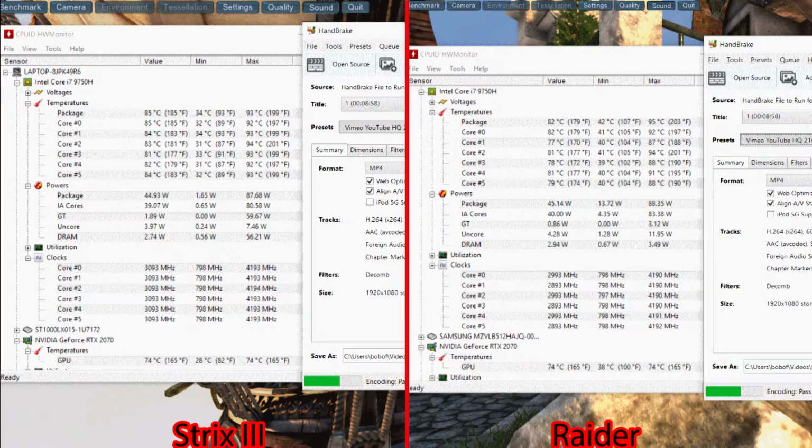And here we have the Heaven benchmark loop running in the background at 1440p on both systems with a HandBrake encode at 4K 60. Here you will see where that short-term power limit of 90 watts kicked in on both systems. This is the highest peak temperatures, but this is something that will last a maximum of 30 seconds. After that, everything tends to settle down, and we will get the sort of temperatures that I was referring to earlier. 45 watts has leveled itself out on the GPU, 115 watts on the CPU.